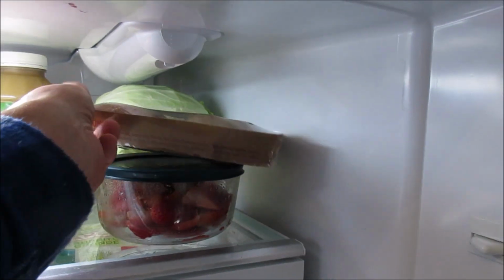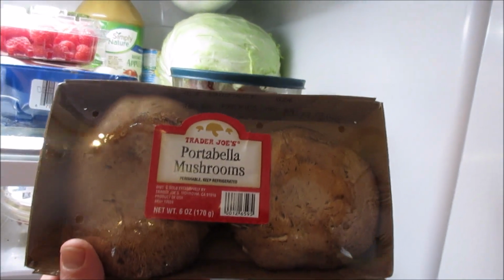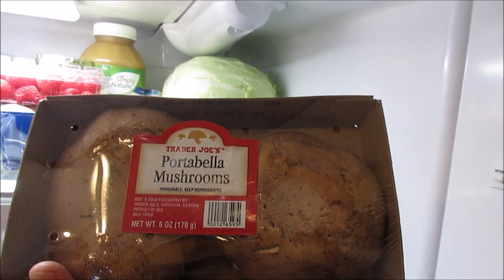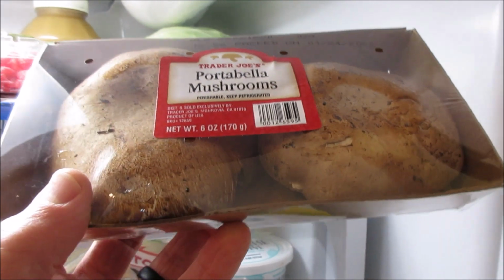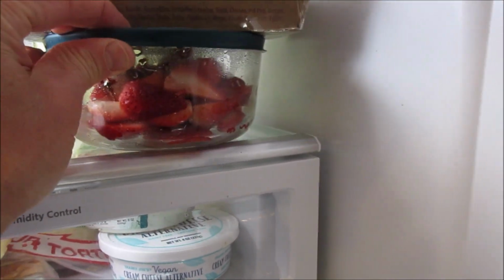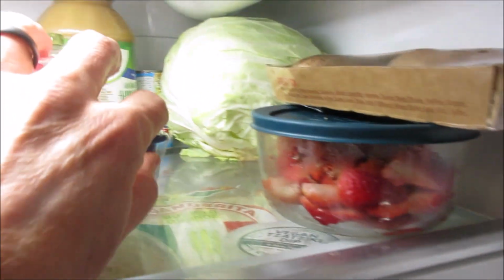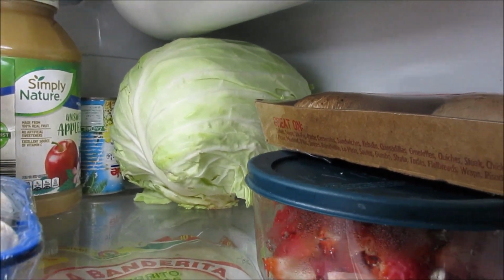So starting up top, here's a favorite, portobello mushrooms. Wash these off, put some hummus in them, and anything else you like. Bake them for 20 minutes, and you've got a $15 entree at home for a tiny fraction of the cost. I try to keep some fruit sliced and ready to eat so it's convenient. That giant cabbage back there came from Aldi's.